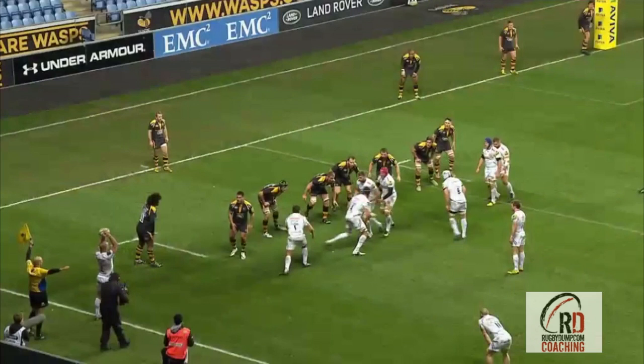The first thing to note is their jumping options. They have 2 main options at the front, Parling with Lee, Johnson and Moon as the lifting options, and Lee with Moon, Parling and Johnson as the lifting options. And then they have 1 option at the back, Julian Salvey, with Lee coming around and creating the rear pod as we can see here.